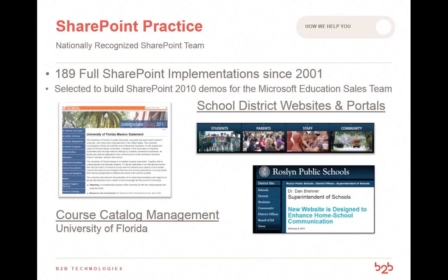So just a couple things as we get started here. I really want to talk specifically about our SharePoint practice as well as our Office 365 or cloud practice. Within SharePoint, we have had more than 189 full SharePoint implementations since 2001. So we have some very deep roots there in terms of our understanding of SharePoint. And we're super excited that SharePoint Online is now part of Office 365. For the uninitiated, that of course means that it's available at no cost to K-12 districts and higher ed institutions.